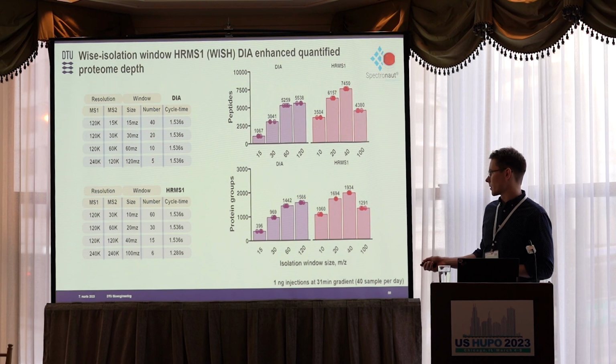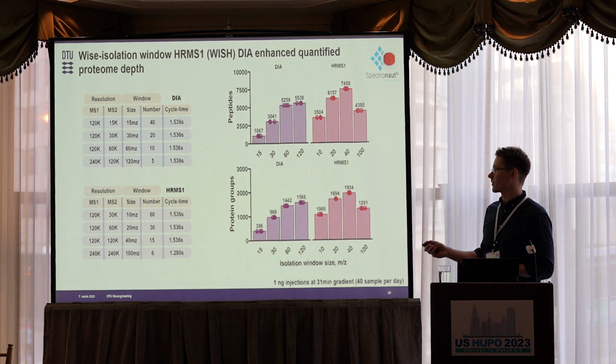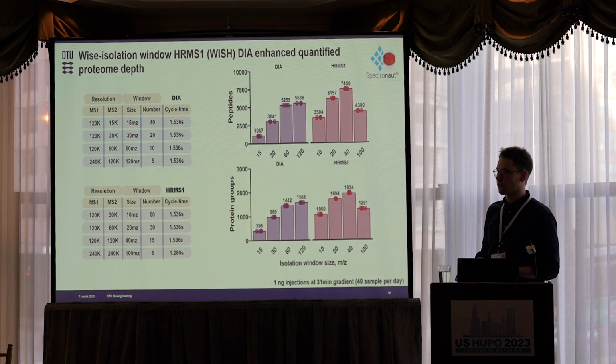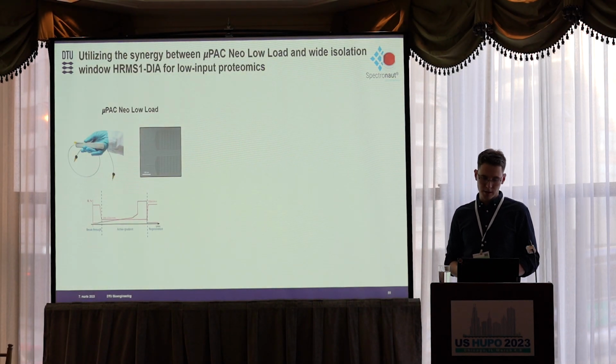And because we also have a much narrower isolation window, we're maintaining the same cycle time. For standard DIA, we have to use 120 m/z. With HRM-MS1, we can get away with using 40, and that boosts our protein coverage. Yeah, and then at that point, we kind of got hit by the perfect storm.